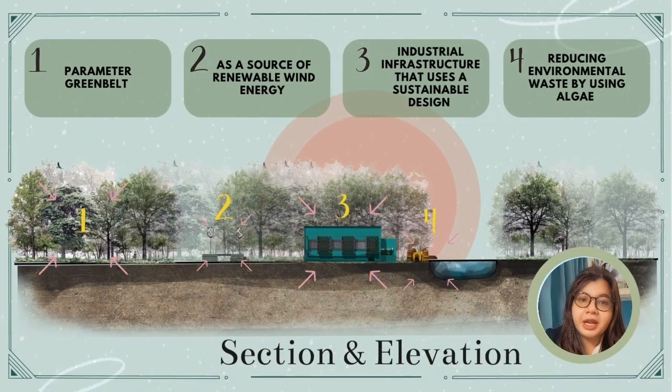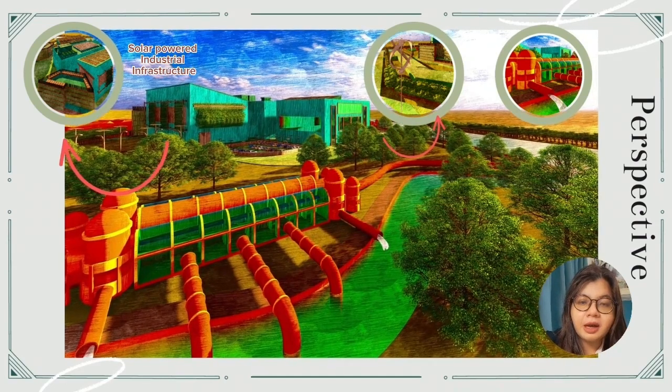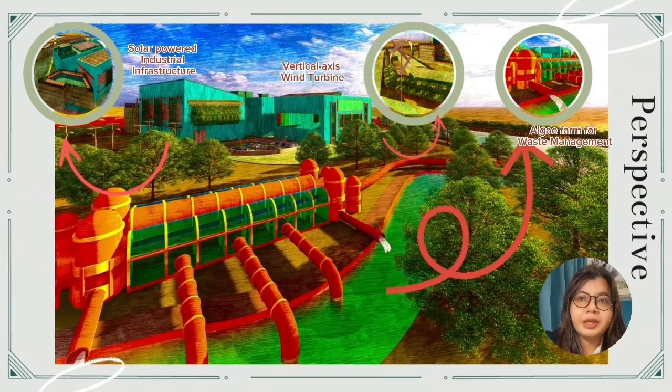So next is the section elevation and perspective. It shows the detailed placement of the 5 core areas that I have mentioned in the enlargement plan. One of which is the perimeter green belt, which is a series of plant materials that are used to filter decibel pollution. The next one is the wind axis area, which is a source of renewable wind energy. The industrial infrastructure, which uses sustainable design, and the waste management system, which reduces environmental pollution by using algae.